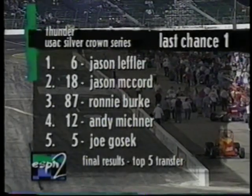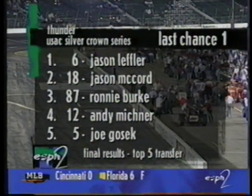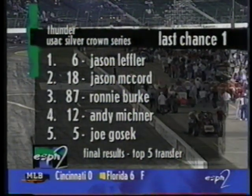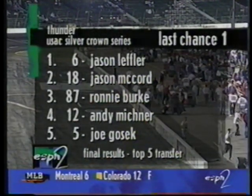There are your top 5 finishers and the transferees to the 100-lapper. Jason Leffler, Jason McCord, Ronnie Burke, Andy Michener, and Joe Gosick. To victory lane, here's Dave with Jason.